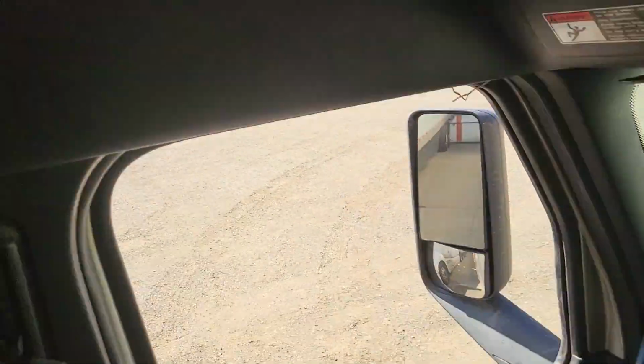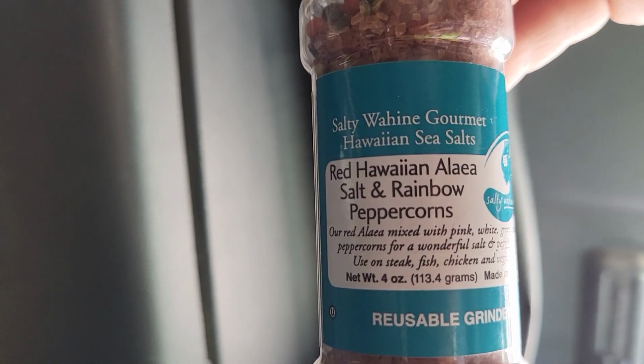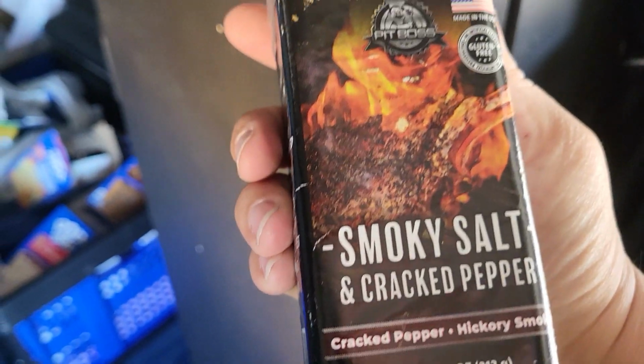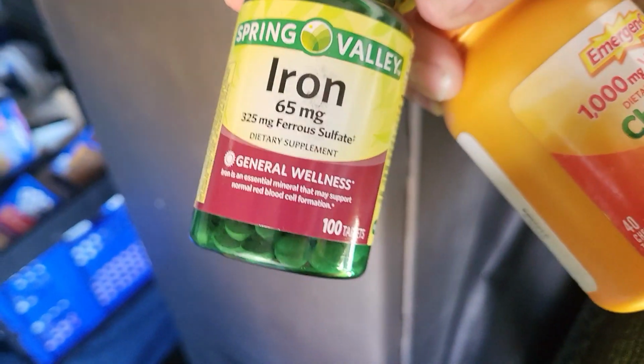Okay, that's fine. The pork that I'm eating right now is seasoned with this Salty Wahine Gourmet Hawaiian sea salt. Very good, by the way. Love, love, love that seasoning. But this is the seasoning on that other one: smoky salt and cracked pepper. And it is absolutely delicious. And I actually need to take iron and vitamin C.